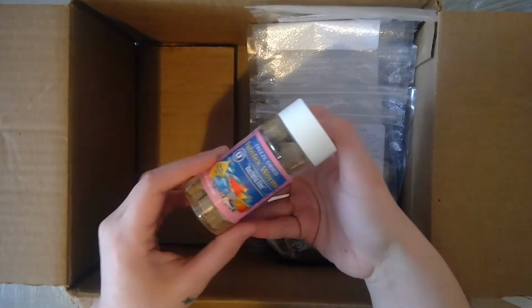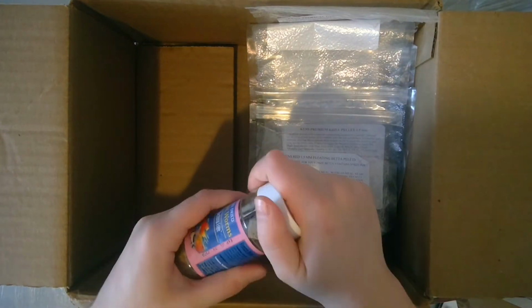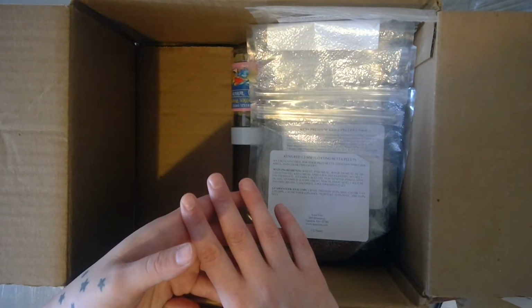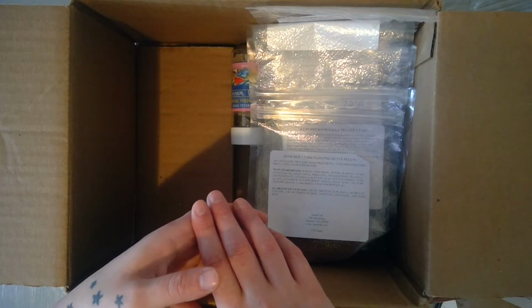I also have just straight freeze-dried tubifex worms in here. I feed these as a treat for my baby bettas. I also feed Fluval Bug Bites, which I don't have here right now, for an in-between age where they're not ready to be eating pellets.